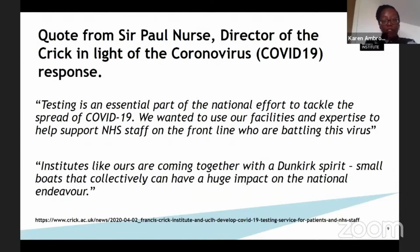The main driver for our involvement was summed up nicely by our director, Sir Paul Nurse. He felt testing was an essential part of the national effort to tackle the spread of COVID-19. Therefore, he likened institutes like ours coming together to, as he said, a Dunkirk spirit, the idea that we can collectively work together to have a huge impact on the national testing effort.